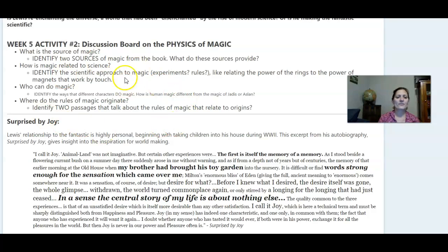So, identify all this in discussion boards. And then we're going to be going on and looking at how that all plays out in the book. I look forward to reading your answers.